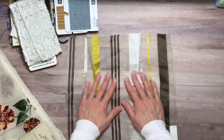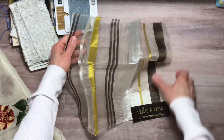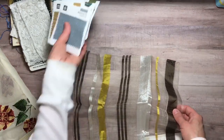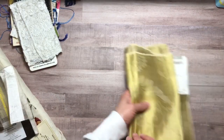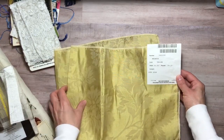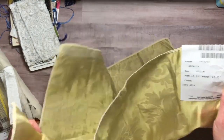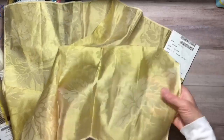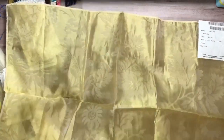I loved this. It's all sheer and satiny. Again, another great size when you're doing collaging. This is 100% silk. Ooh, that's nice. It's called Arcadia. So it has a great design on it. And it's kind of sheer, of course.